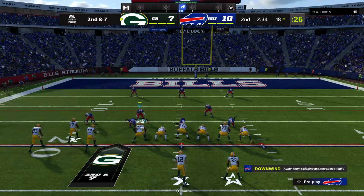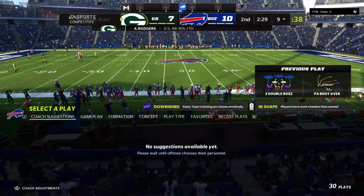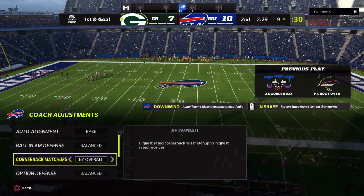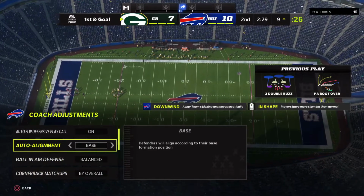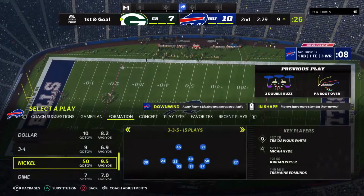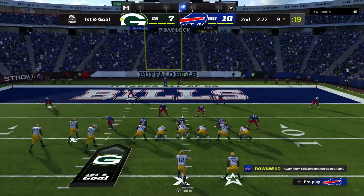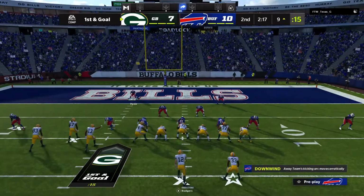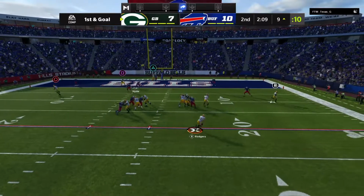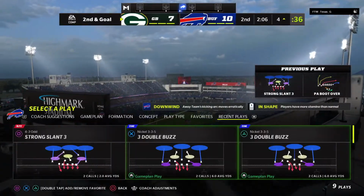Here's 2nd and 7. Throwing now is Rodgers, a check down here to Jones, and he's got this inside the 10 to the 9 before he's out of bounds. 9 yards on the play there, and it'll set him up 1st and goal. Here's Rodgers to throw, flushed out right, and he'll get this down inside the 5 to the 4 before he's out of bounds. He'll get 5 out of the scramble.